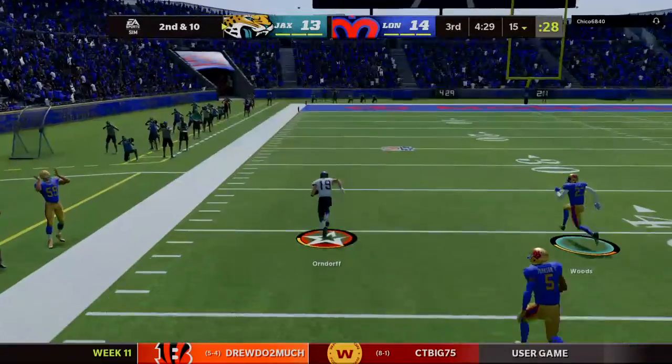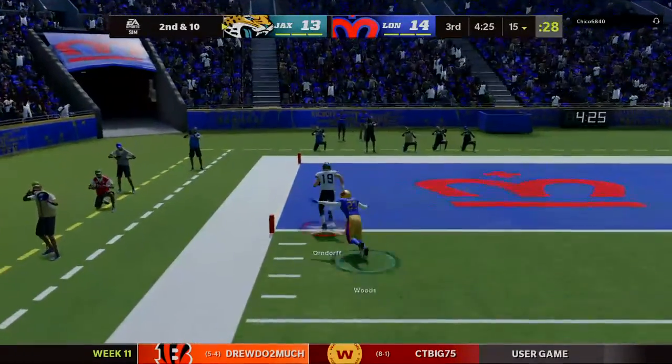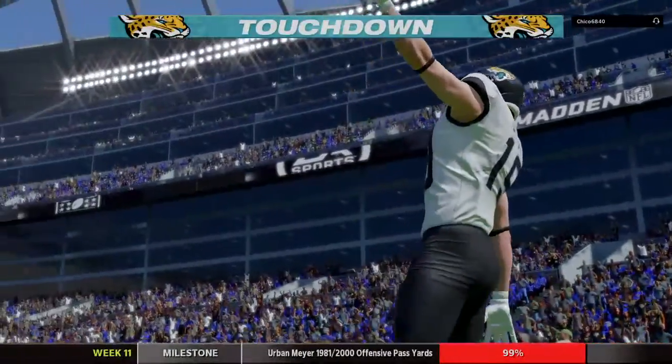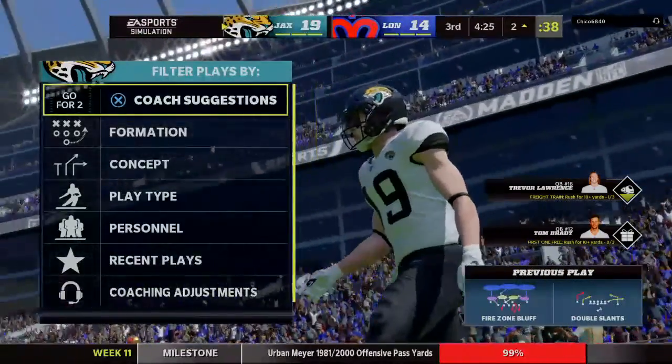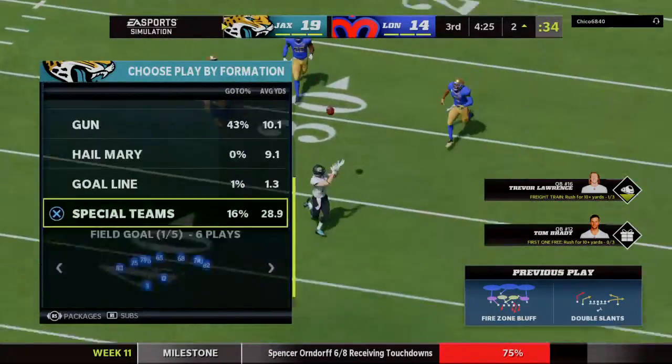Looking left side, and it's complete. He's at the 30, the 10. Touchdown, Jaguars. A great play there. 85 yards. And the Jaguars, on just 2 plays, have taken the lead.